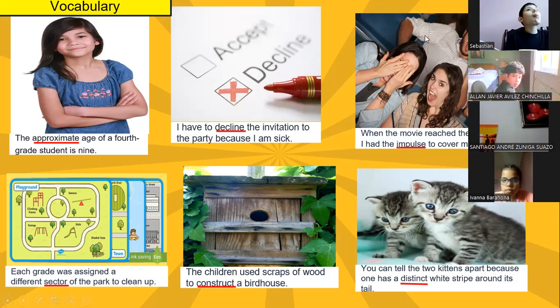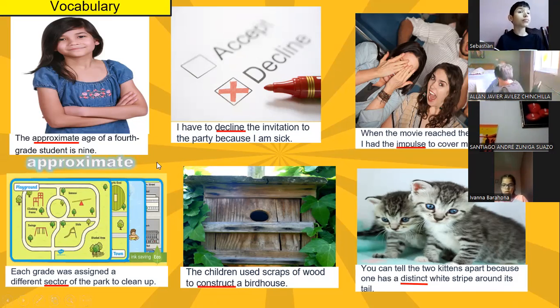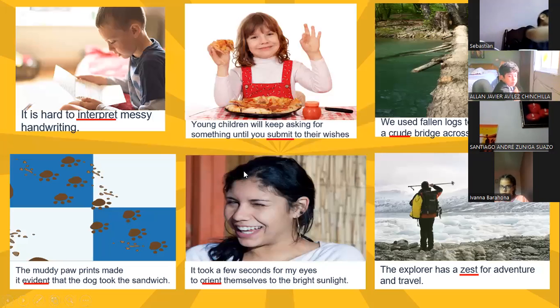You can tell the two kittens apart because one has a distinct white strip around its tail. Okay, approximate, decline, impulse, sector, construct, distinct. It is hard to interpret messy handwriting.